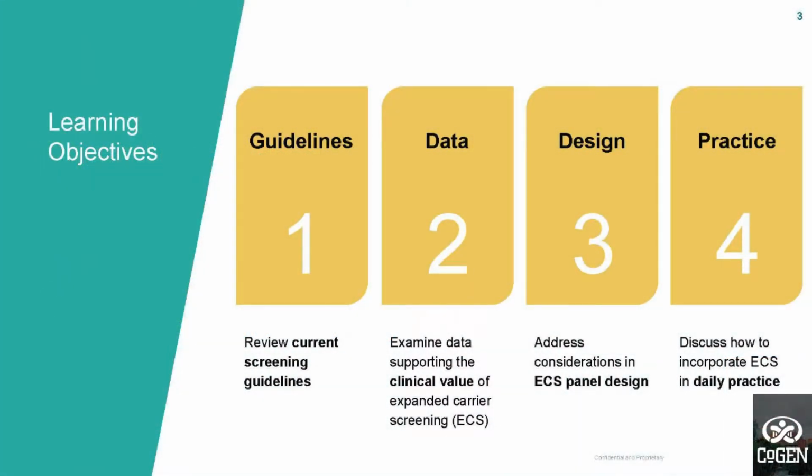So here's what I'd like to cover today, and I've broken the talk into 4 different areas. We'll talk a little bit about guidelines and how those are changing. Then we'll talk about some of the data, which has brought about some of the changes in guidelines, but is also data supporting the move towards expanded carrier screening versus targeted ethnic-based screening. Then we'll talk about the design, which was the title of my talk, so we definitely will spend some time talking about panel design and what disorders make sense to put on a screening panel, and whether more is better. We'll talk a little bit about that.